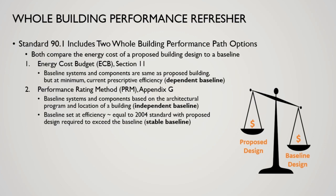So therefore, for compliance with the standard using the performance rating method, instead of just meeting the baseline, you need to beat it by a certain amount. We call that a stable baseline.